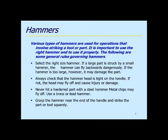Second, always check that the hammer head is tight on the handle. If not, the head may fly off and cause injury or damage. Third, never hit a hardened part with a steel hammer, as metal chips may fly off. Use a brass or lead hammer. Fourth, grasp the hammer near the end of the handle and strike the part.